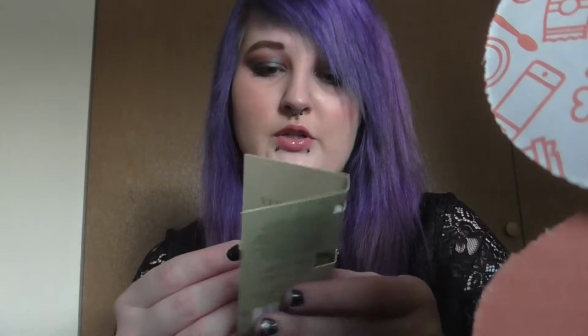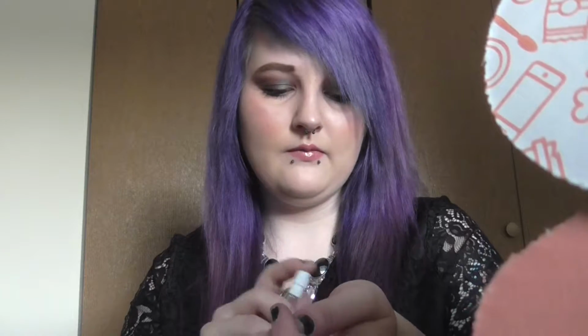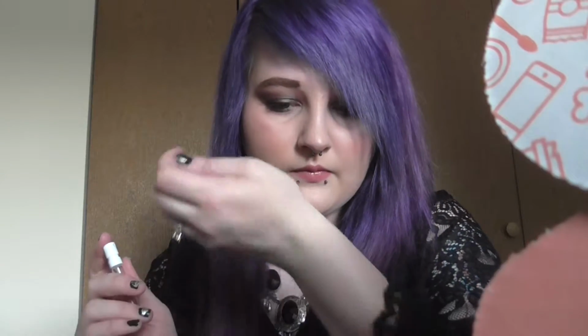So I got a little mini tester of Vera Wang Embrace, which is green tea and pear blossom. I already have some perfume on, but let's try it anyway. That's nice. It is very fresh. You can tell the pear blossom, the green tea. It makes sense. It's definitely a green. It smells like the color of the package. I don't know if anybody else ever thinks that way. I often think of scents in terms of colors.